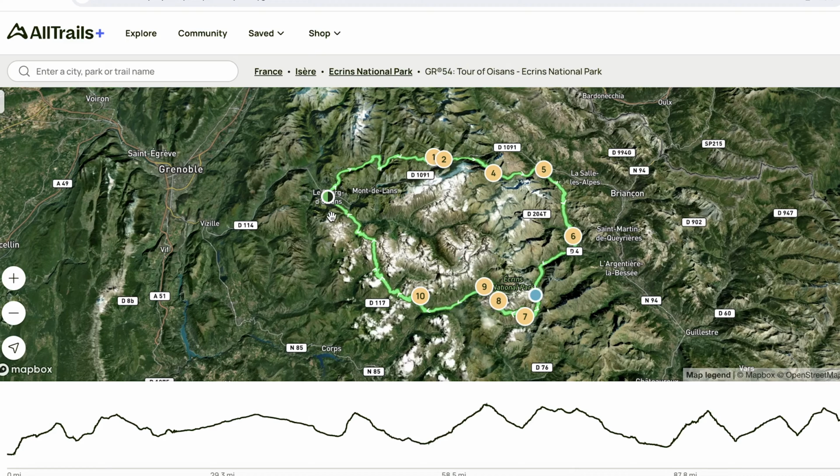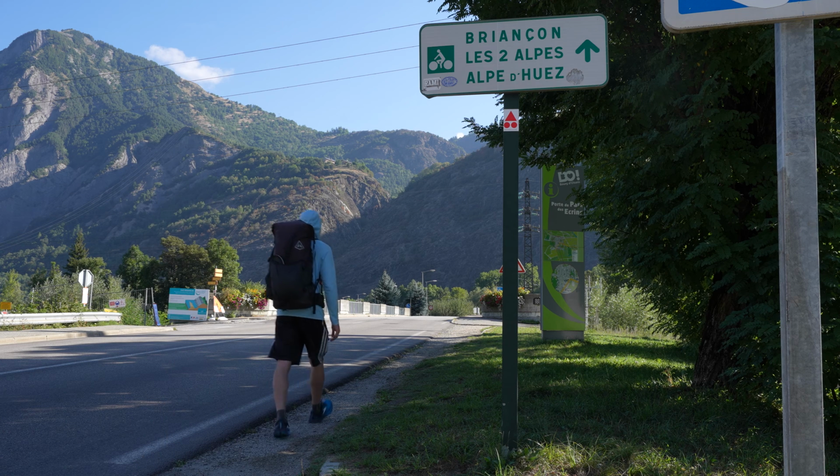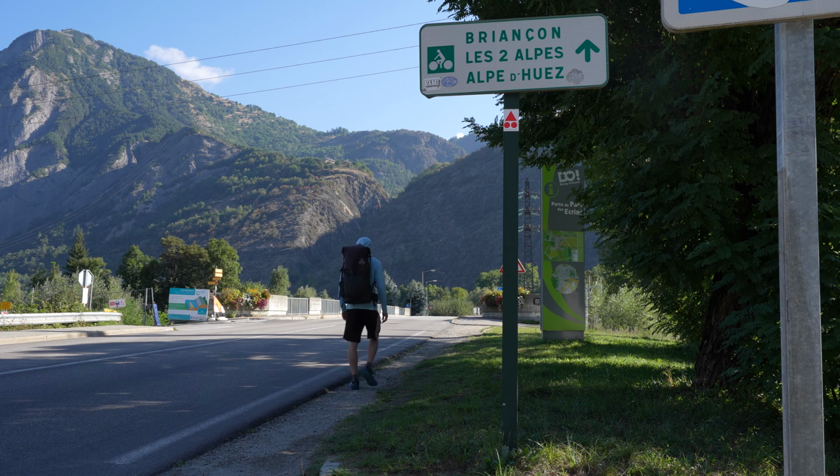The GR54 is a long-distance trekking route that circles France's second largest national park, the AllTrails National Park. The trail is a loop, therefore has many starting points, but a common start and end is Les Bords d'Usson, near the famous cycling mountain of Alpe d'Huez. The 120-mile loop takes about 8 to 12 days for most.